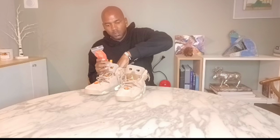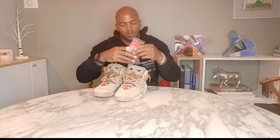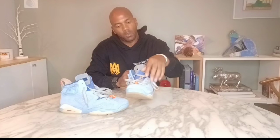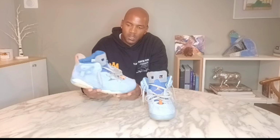The brown shoestrings, it came with tan, brown, and orange shoestrings. So these are the shoestrings that came with. You can see orange, brown, and these are tan ones. We got the blue ones. The blue ones come with orange shoestrings, orange and gray. It's like a sky blue and a royal blue. Sky blue, royal blue, and gray.